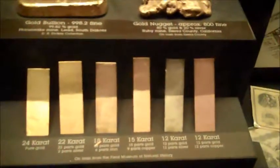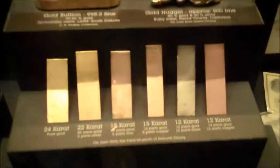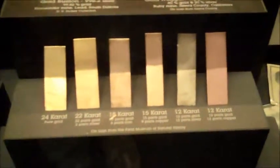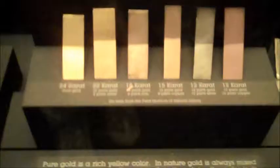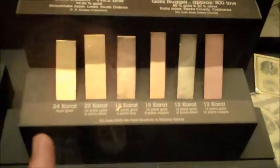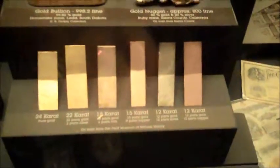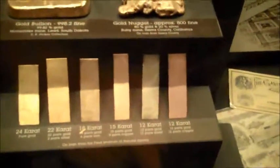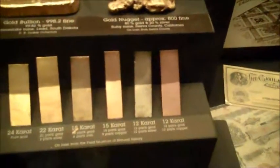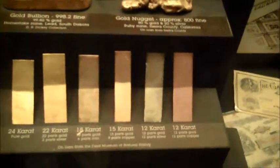Here you can see some of the different colors of gold. So you can see a little bit of what Midas was doing. And here it's talking about how the gold is combined with other metals. So 24 carats of pure gold all the way over here on the left. And then we have the 22 carat, which has silver, 18 carat, which has iron, 15 with copper, 12 carat with half and half silver, and then down here is another 12 carat with half and half copper.